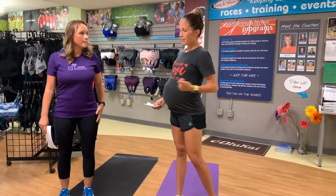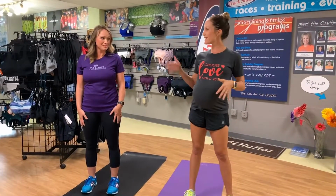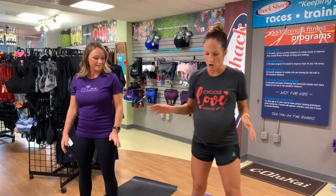Everybody is different, so we're going to demo this exercise. I call it a curtsy lunge with sumo squat, but I'm going to go over some of the things with Sarah as we're moving into it. I'm in third trimester, so this is going to look a little bit different for me, and what she's feeling as well, and her range of motion is going to be a little bit different. So in the beginning, the exercise may be a little bit different for you, and then as you move through that pregnancy, it's going to start to change too. So we're going to go ahead, bring our feet about shoulder width apart.